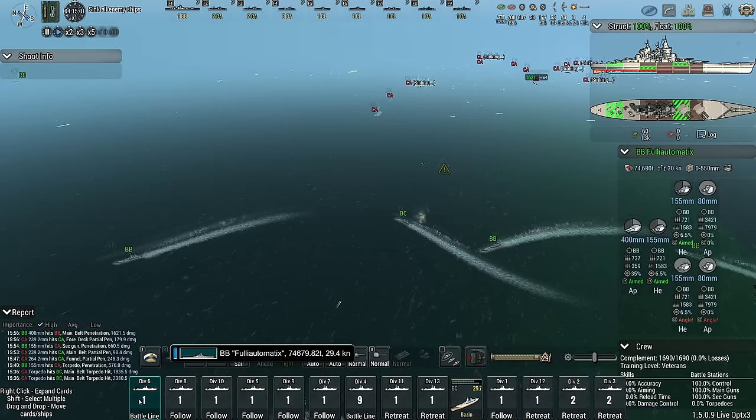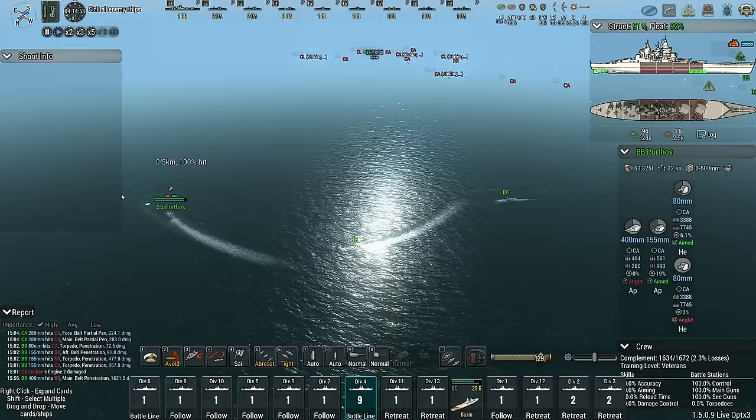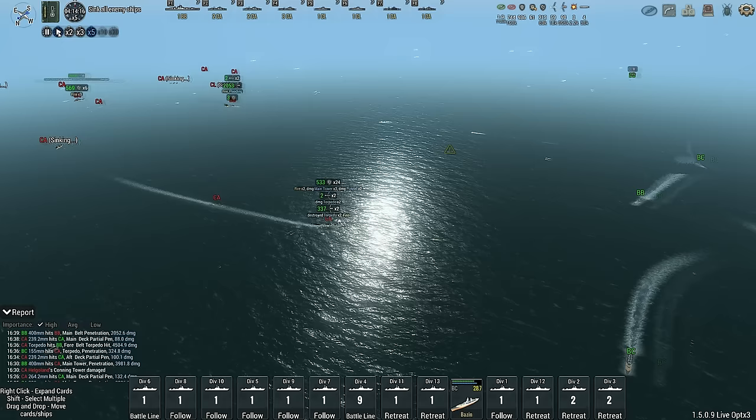Focus on the ship that's closest to you. I really don't understand why that is not the kind of default behavior, actually. Just target the ship that is closest to you. It's not the most sophisticated targeting algorithm, but it works.